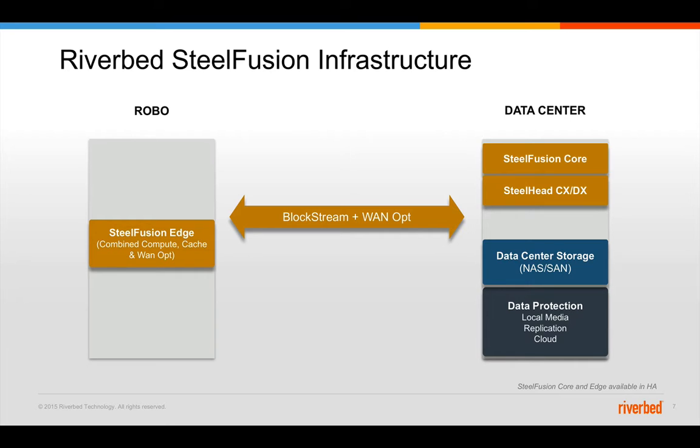Since the SteelFusion Edge converges industry-leading WAN optimization, patented Blockstream technology for intelligent storage projection, and industry-standard virtualization technology into one appliance, all applications regardless of the location can be served from the data center using this one elegant solution for great performance and unparalleled business and operational cost benefits.